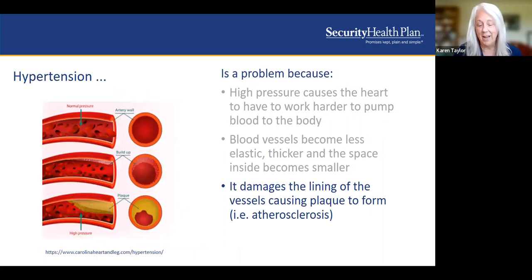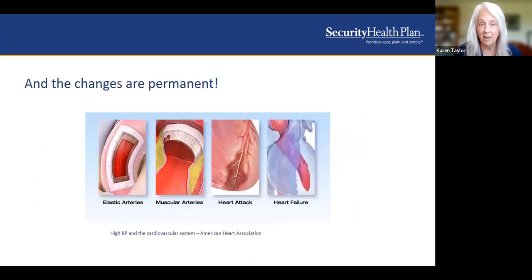Third, high pressure in the blood vessels damages the lining of those vessels, and that allows lipids, those nasty LDLs, to enter the vessel wall and form plaque, known as atherosclerosis. The atherosclerotic plaque further narrows the blood vessels, raising the blood pressure and decreasing circulation. Worst part of it is, if allowed to persist, those changes are permanent. You are stuck with them.